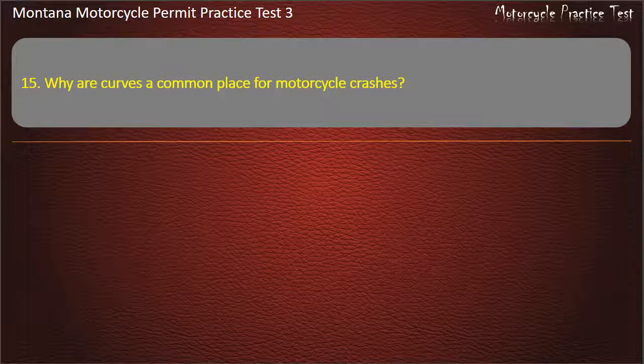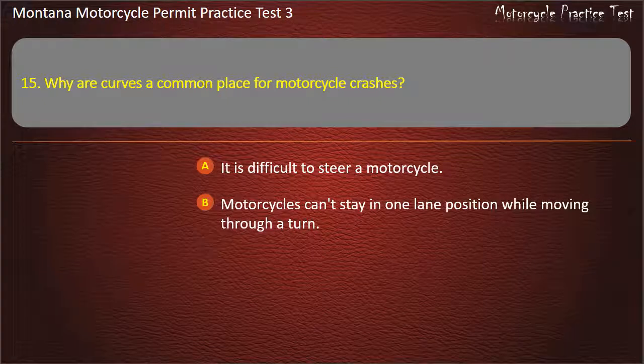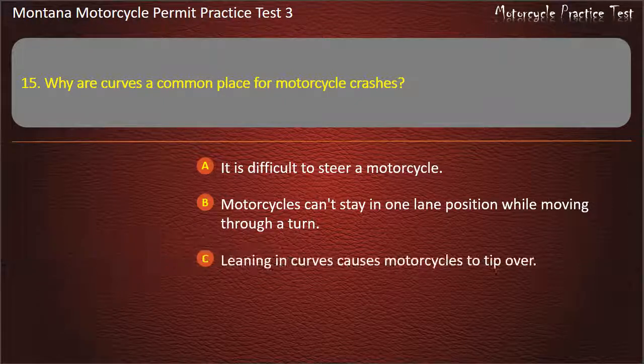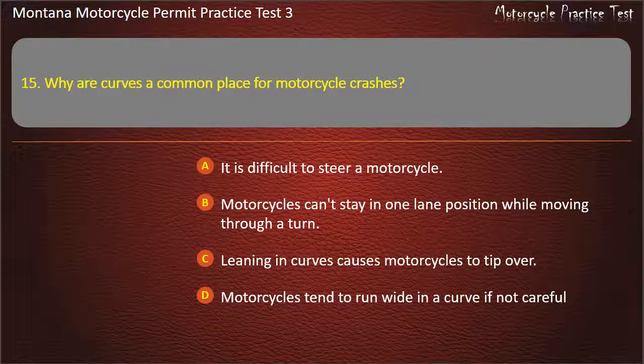Question 15. Why are curves a common place for motorcycle crashes? It is difficult to steer a motorcycle. Motorcycles can't stay in one lane position while moving through a turn. Leaning in curves causes motorcycles to tip over. Motorcycles tend to run wide in a curve if not careful. Answer. Motorcycles tend to run wide in a curve if not careful.